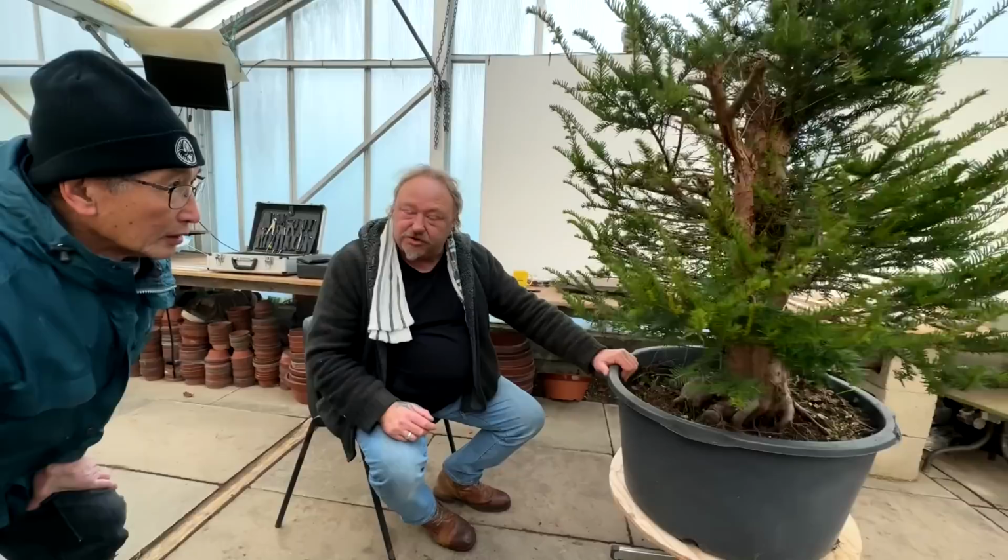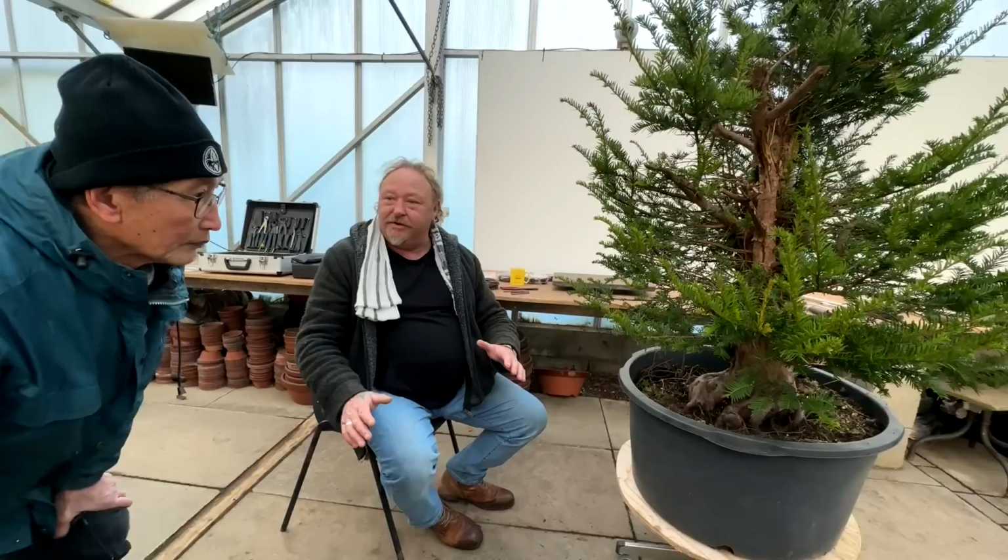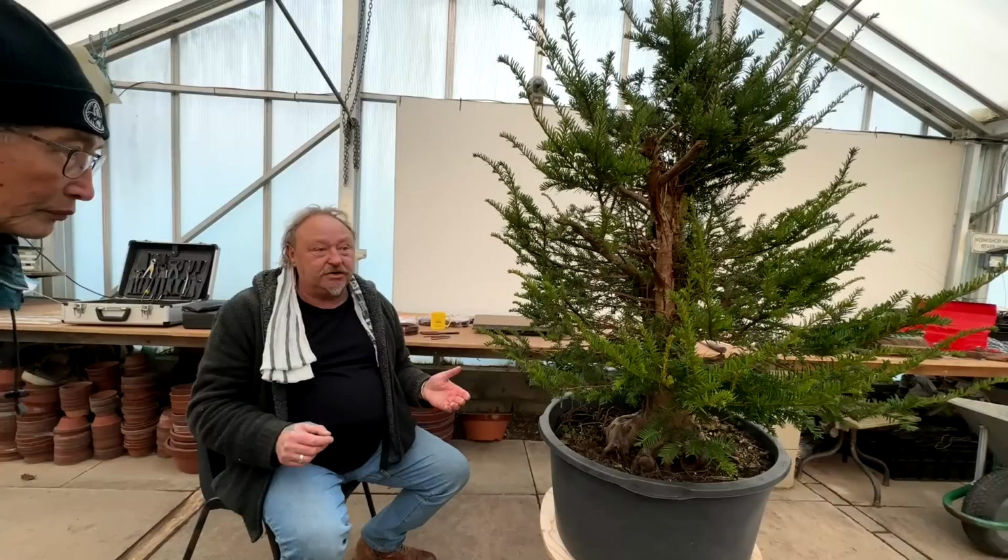Is a tree that's 1,000... The mother trees of the forest, basically. You know what I mean? We're not after growing all the little seedlings around, or the trees that are sort of in mid-growth. We want the mother tree that created the whole forest. That's what I'm after, anyway. A mountain style of tree.